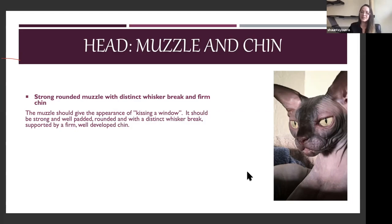The chin needs to be really firm and well-developed because it's the foundation of the whole head. If you don't have a strong chin, you're not gonna have anything to support that nice perky muzzle either. You'll end up with a muzzle that kind of droops down a little bit more. So the chin is really, really critical to the entire overall look of the head. And that's why we put a proposal through to put a little bit more emphasis on the description of the chin. So it's not just simply firm chin. I just don't think that that is descriptive enough.